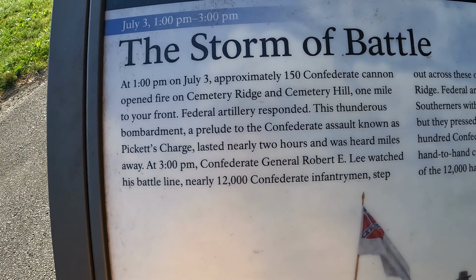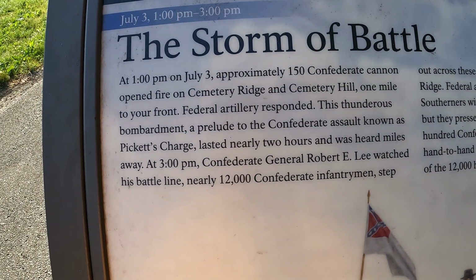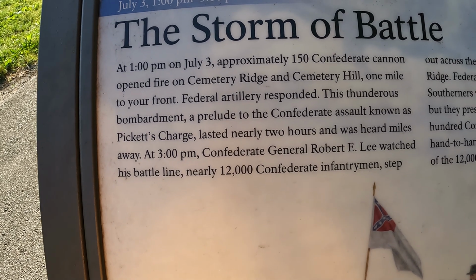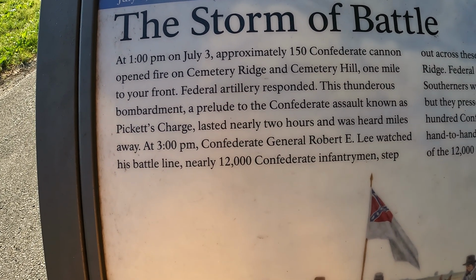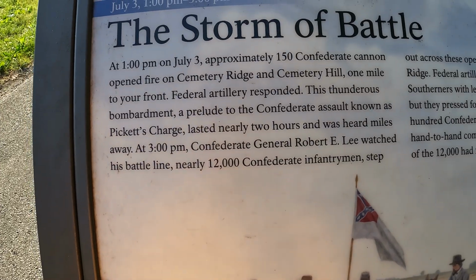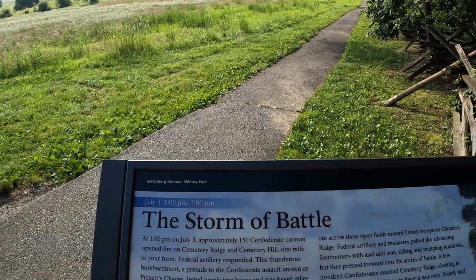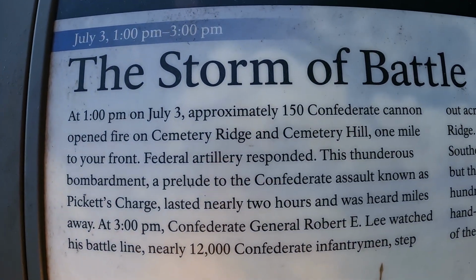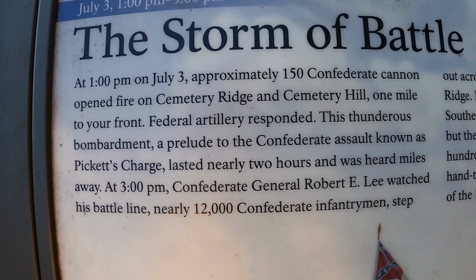1 p.m. on July 3rd, approximately 100 Confederate cannon opened fire on Cemetery Ridge and Cemetery Hill, 1 mile to your front. Federal artillery responded. This thunderous bombardment, a prelude to the Confederate assault known as Pickett's Charge, lasted nearly 2 hours and was heard miles away. I mean, it was heard in nearby towns, guys. It was the biggest barrage of artillery, they say, in the Western Hemisphere ever.